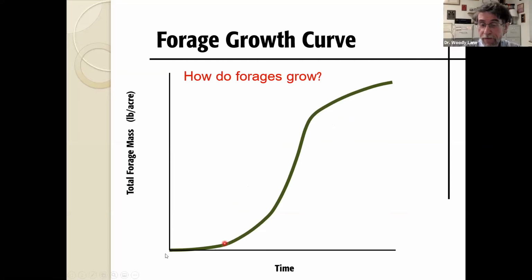Initially, not very fast. But then as they get more and more leaf area, solar panels, they produce more and more carbohydrates. Photosynthesis is kicking in at full speed. You've got a lot of solar panels. They're growing really fast. And then they get up here, the top is still growing, it's still functioning, but the leaves underneath are not. They're senescing. Now the total amount of stuff out in the pasture is going up, but it's not going up as fast as it would be in here.